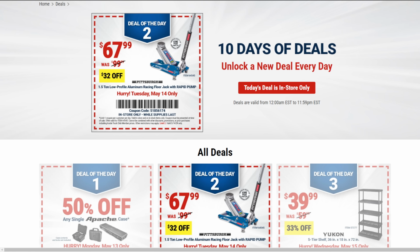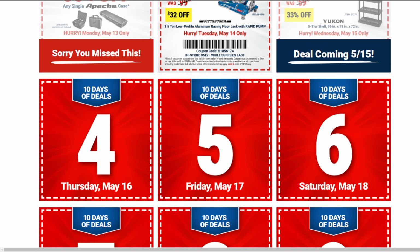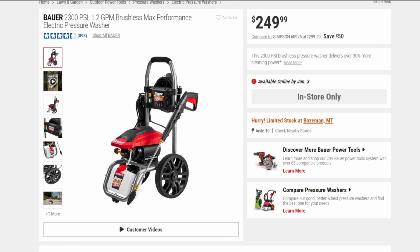But here's what's coming up next, let's see here, it's going to be Thursday, May 16th. We're going to see, drum roll please, the Bauer 2300 PSI pressure washer. Now, this isn't a right-home-about-it kind of price. The list price right now is $250. The deal of the day price is going to be $199.99.